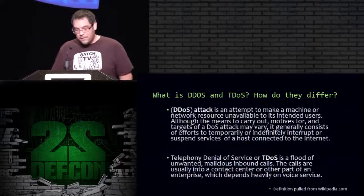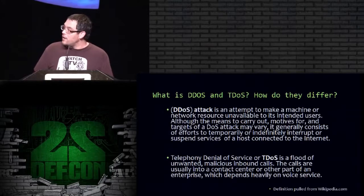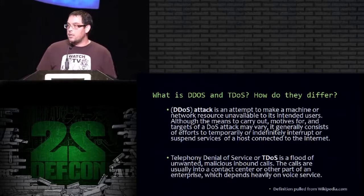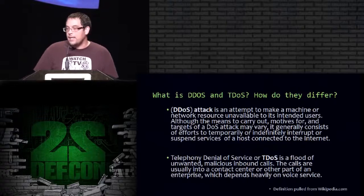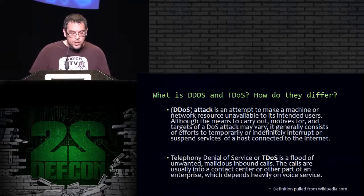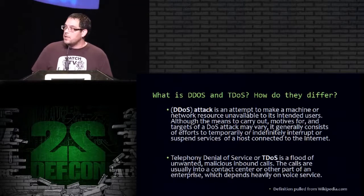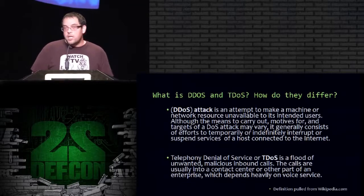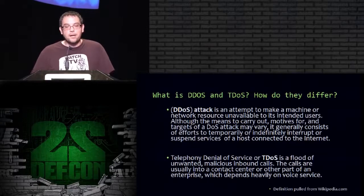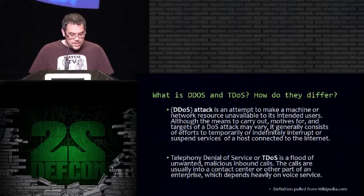Again, we're at a security convention, so I'm just going to go over these very quickly. Denial of service is basically when legitimate services of any kind are denied due to people sending false or overflow of information. Telephone denial of service, I haven't seen much of it out in the wild as much as I thought I would, especially with some of the incidents we've been having the last few years and a lot of the activism, hacktivism type stuff.